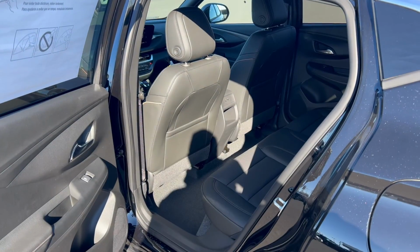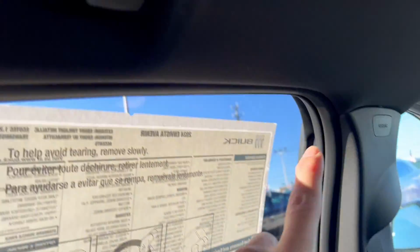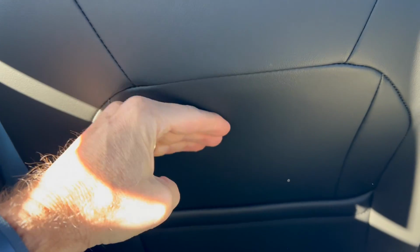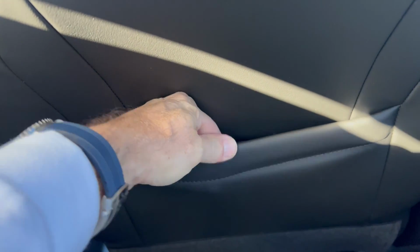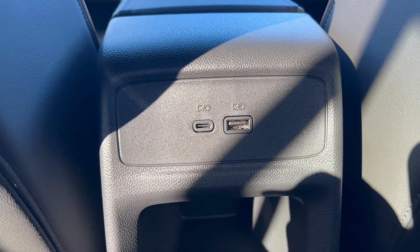Getting in the back seat of the Envista, I have the seat set for my driving position, so we'll hop on in. No problem. You may have to duck a little bit because the roof does slope back if you're a taller person, but once you're in the back, plenty of room for my head, shoulders, and knees at 5'11". I have the black all the way down, the simulated leather all the way down with the seat pocket behind the driver and the front passenger. I don't have any heat and air vents back here, but I do have a USB-A and a USB-C, and I have an area for storage right there, which is a nice touch.